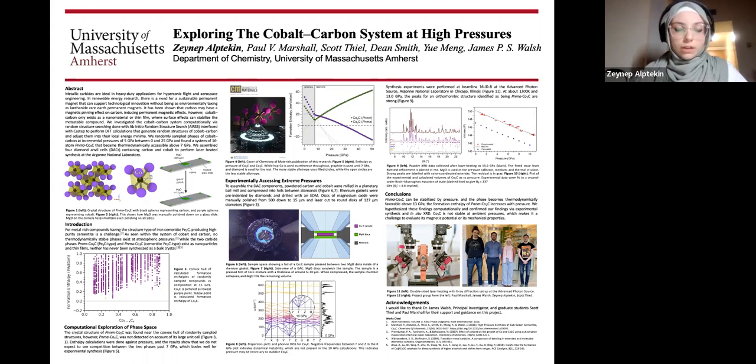While the diamond anvil cell is being compressed, we don't necessarily know what pressure the sample is at. So by looking at the XRD data of the magnesium oxide, we can deduce what pressure we are looking at. So in April of 2021, we sent out 4 diamond anvil cells containing these flakes of cobalt and carbon to the Argonne National Laboratory in Chicago. And the faculty there were very helpful.